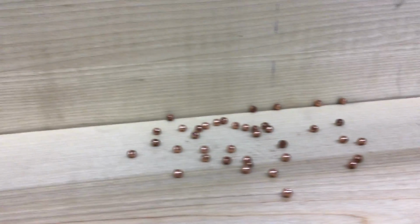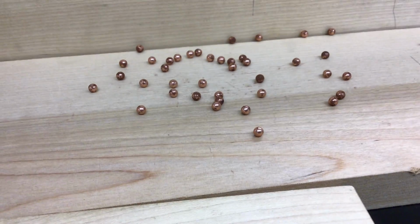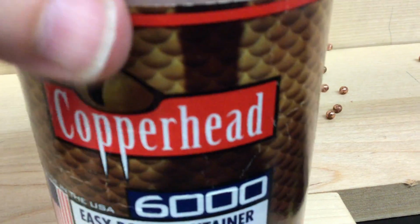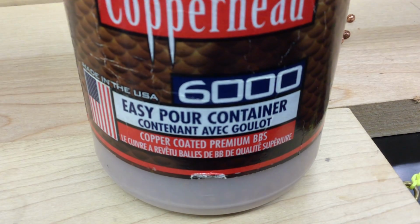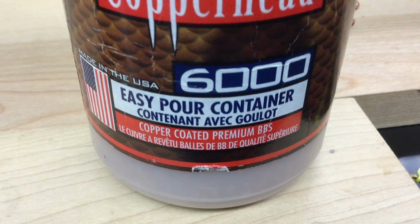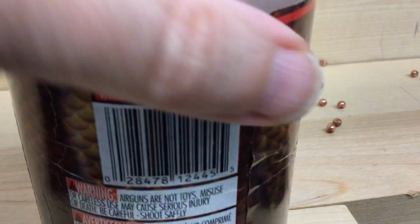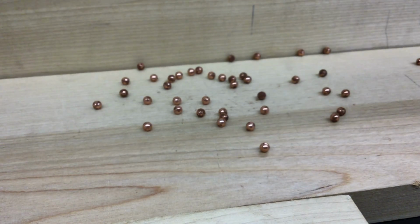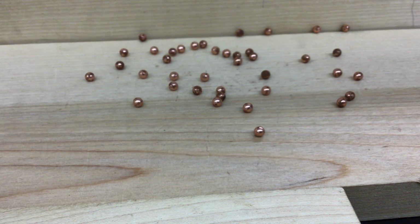Let's try copper BBs. Now, copper BBs are used in BB guns. They're not like for shotguns or anything like that. And you know, I've never used, I don't have a BB gun, I've never had one, but hey, I went to Walmart and got one just so that we can use them for our lab.